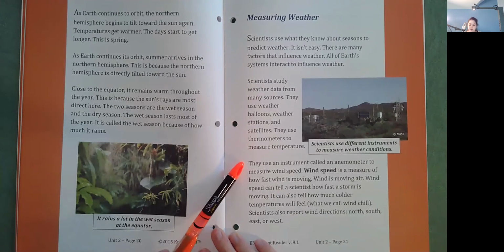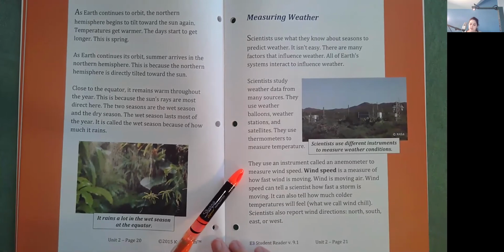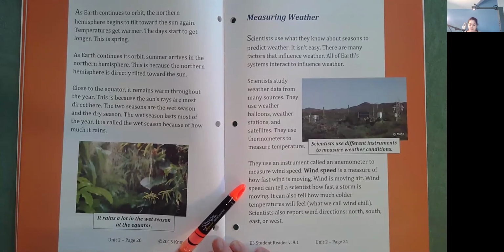They use an instrument called an anemometer to measure wind speed. Wind speed is a measure of how fast wind is moving. Wind is moving air. Wind speed can tell a scientist how fast a storm is moving. It can also tell how much colder temperatures will feel, what we call wind chill. Scientists also report wind directions, north, south, east, or west.